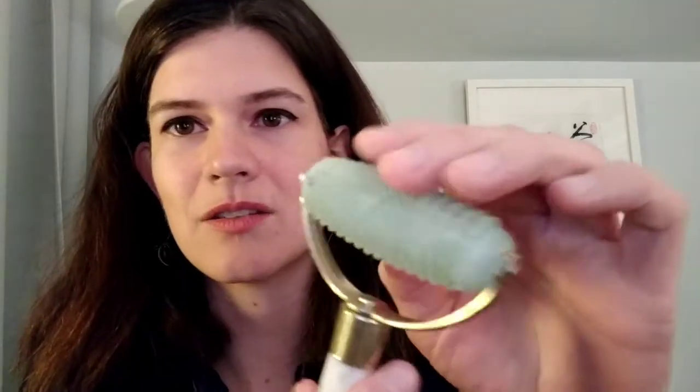So the next one is the textured roller. This one's metal, and this one is jade or jadeite or quartz of some sort. These ones I don't really like because I don't like to sterilize them. I feel nervous about it. This one I can, because I can dunk it in Sporox. This one I cannot because it's stone, and it's hard to actually swipe the surface of this effectively.